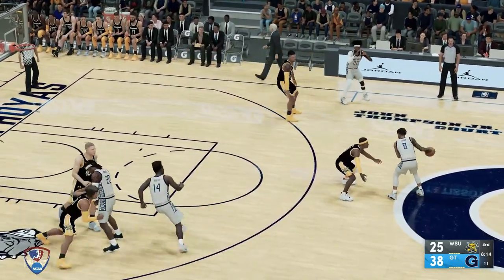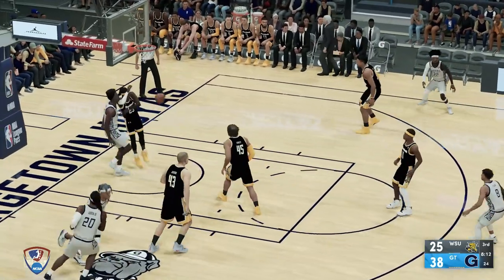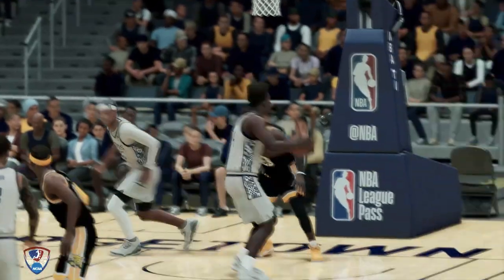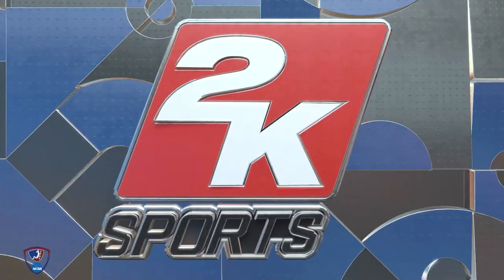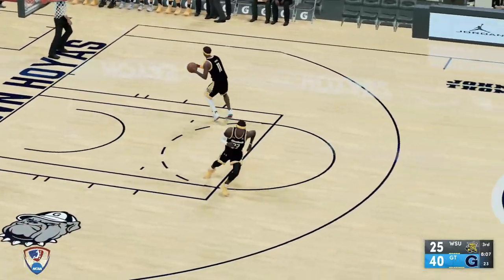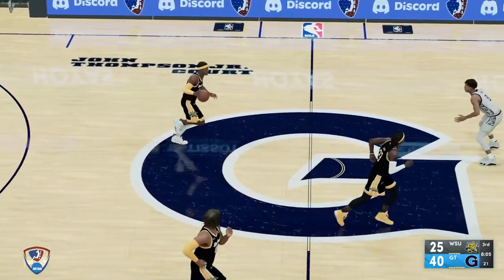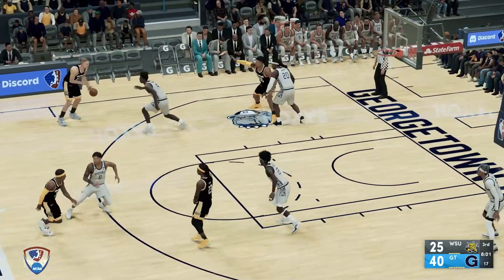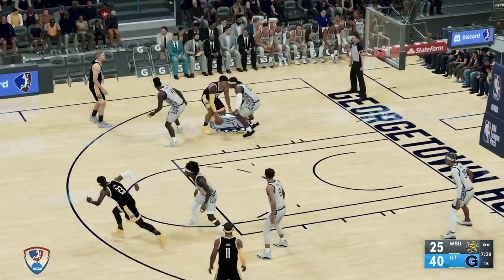Slowly but surely, somebody can get hot with Wichita State. They're the number 2 team in the country for no reason. So we got to continue to find passion if it is Georgetown. Jimmy O'Brien on the dunk right there. How about that? 40-25, Mr. President, keeping his team up here. Jimmy, no need for a jump shot right there. A beautiful pass on that dunk.